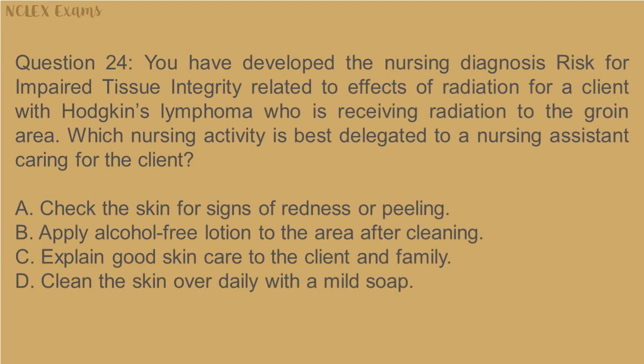Question 24. You have developed the nursing diagnosis risk for impaired tissue integrity related to effects of radiation for a client with Hodgkin's lymphoma who is receiving radiation to the groin area. Which nursing activity is best delegated to a nursing assistant caring for the client? A. Check the skin for signs of redness or peeling. B. Apply alcohol-free lotion to the area after cleaning. C. Explain good skin care to the client and family. D. Clean the skin daily with a mild soap.